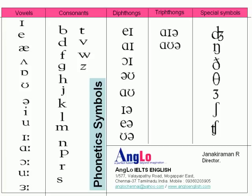Wet. A. Repeat. A. The next symbol takes the sound of the letter A in the word cat. Cat. A. Repeat. A. The next symbol takes the sound of U in the word run. Run. A. Repeat.